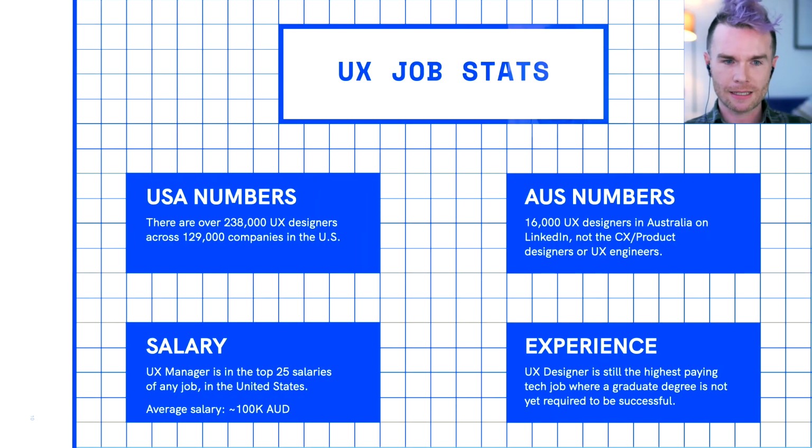Just to give you some stats that I found about UX jobs right now, in the USA, there's over 238,000 UX designers currently employed in roles as UX designers, across over 129,000 companies. And in Australia, it's around 16,000 UX designers employed right now. And that doesn't include CX, so people who call themselves customer experience or product designers. This is just a number pulled straight from LinkedIn. It doesn't include UX engineers or UX writers or any of the verticals. It's just UX designer, and there's about 16,000 roles.